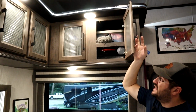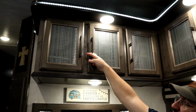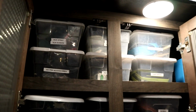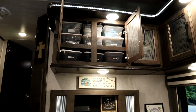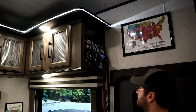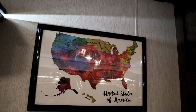It's because this place has so much storage. That's the junk cabinet. Everybody's got one of those. But this one is so beautifully organized. You can find these boxes, they're about the size of a shoebox. They're all over the place, but you label them, you stick them in there, and everything has a place. Everything is not always in its place, but we do our best. Keys and stuff up here, just like we did by the door in our last trailers, and also our map that we're very proud of. There's 10 states left to go.